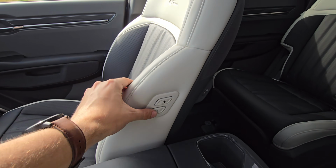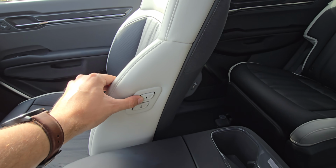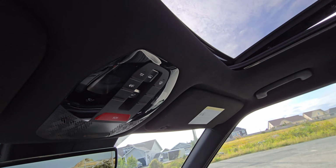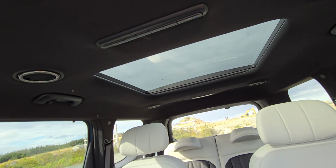If you have passengers in the rear and they need a little more space, there are buttons on the left-hand side of the front passenger seat for moving it forward or backwards and changing the seat back angle. You get an opening sunroof in the front for the front occupants and a fixed glass one in the back with a motorized sunshade for the rear passengers.